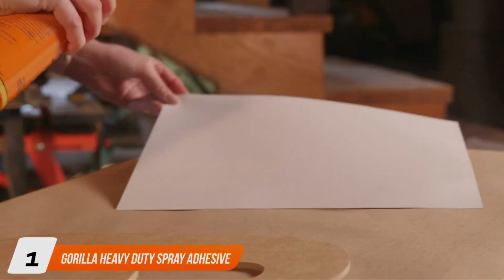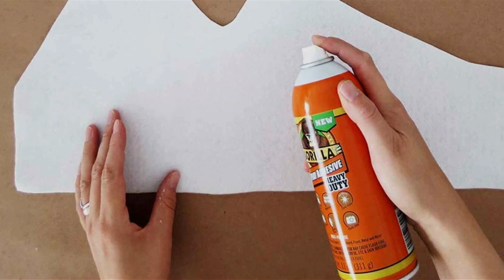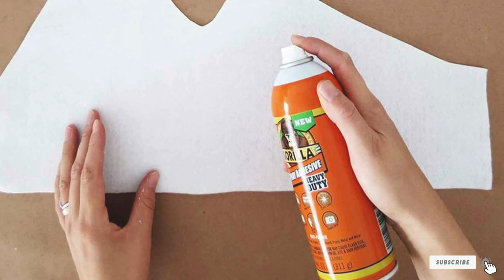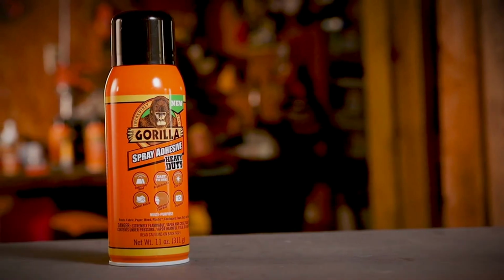Number 1. Gorilla Heavy Duty Spray Adhesive 14 Clear. Gorilla Heavy Duty Spray Adhesive stands as a formidable ally in the world of headliner repairs. Its design is straightforward, yet its clear formula speaks volumes about its adaptability to various materials without leaving unsightly residues. The quality of this adhesive is unparalleled.